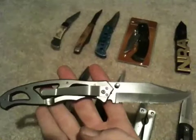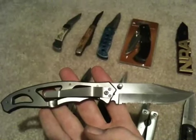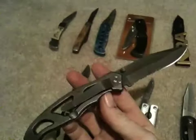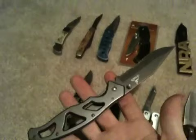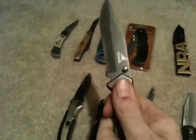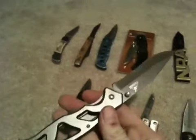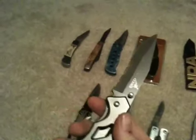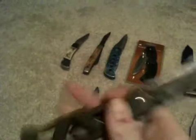We have my EDC, the Gerber Paraframe 2. Absolutely favorite knife of all times, of any size, any shape, any kind. Gerber Paraframe 2. This is my EDC knife because it's my favorite knife, and it's functional, practical, big, and I like the thing.